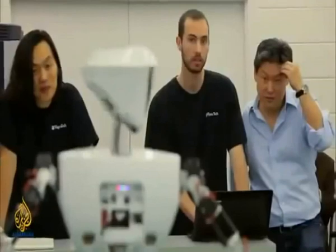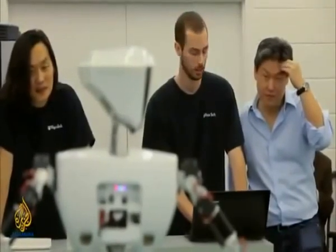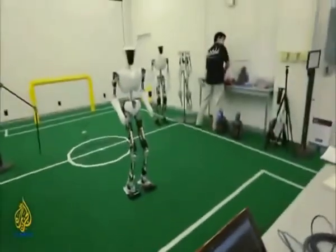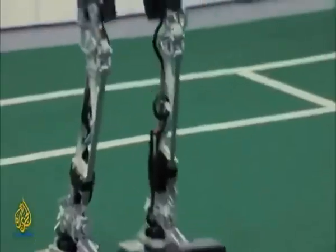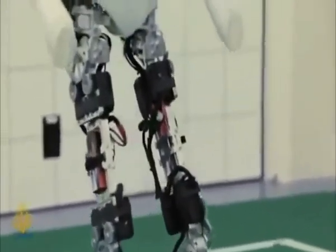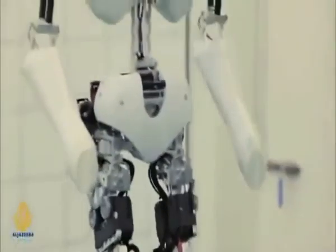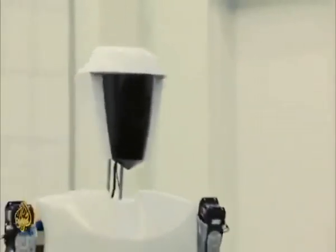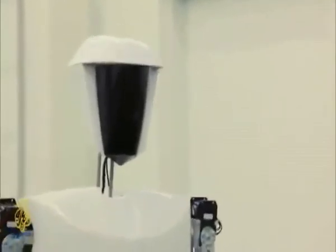Officially, the U.S. military claims there will always be a man in the loop, that a human will always make the decision to kill. But there are signs that this may not always be the case. In 2006, the Army funded a major study to find out if lethal autonomous robots could be programmed to act ethically on the battlefield. There's a long and rich history of war crimes in every war.